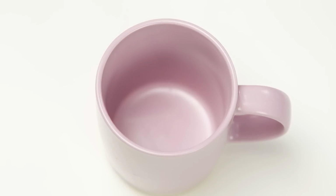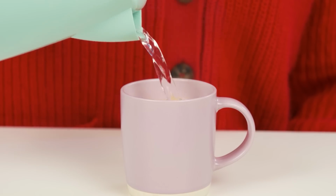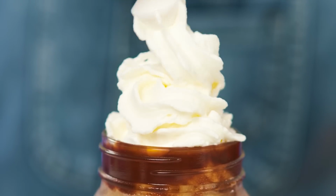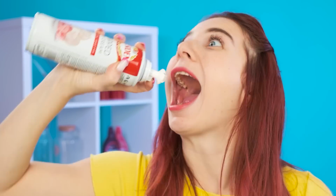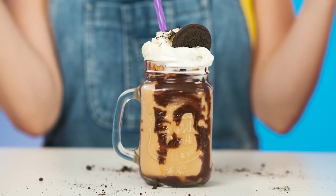What is this bag in Grandma's hands? Instant coffee 3-in-1? Is she really going to give this to her granddaughter? Yeah, but it seems that Grandma herself likes it. Now add the whipped cream. I often cook such a recipe myself. By the way, don't forget about yourself! Sprinkle the Oreo cookie crumbs on top. Put the cookie on. Such a cocktail should be drunk through a straw. That's it! The perfect chocolate milkshake!